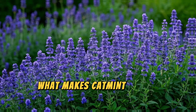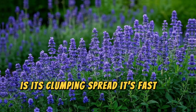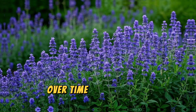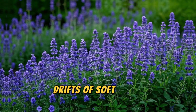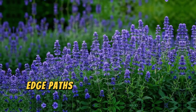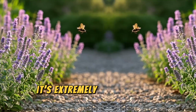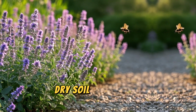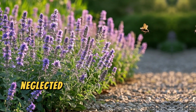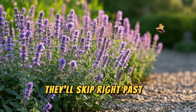What makes catmint such a standout in this category is its clumping spread. It's fast but not invasive. Over time, it forms wide drifts of soft color and fragrant foliage that tie together flower beds, edge paths gracefully, and bring harmony to the whole space. It's extremely forgiving too. Dry soil? No problem. Neglected watering? It doesn't mind. Hungry deer? They'll skip right past it.